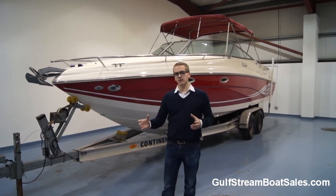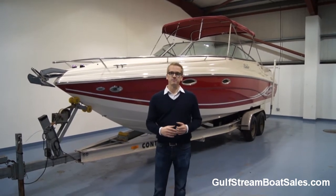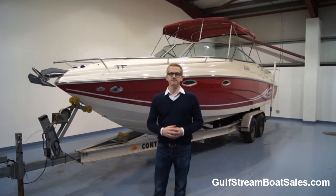And the boat's been well looked after. It comes complete with a twin axle trailer. So we're going to take a detailed look around the boat, show you all the features on board, and give you a better idea of the condition that this one's in.